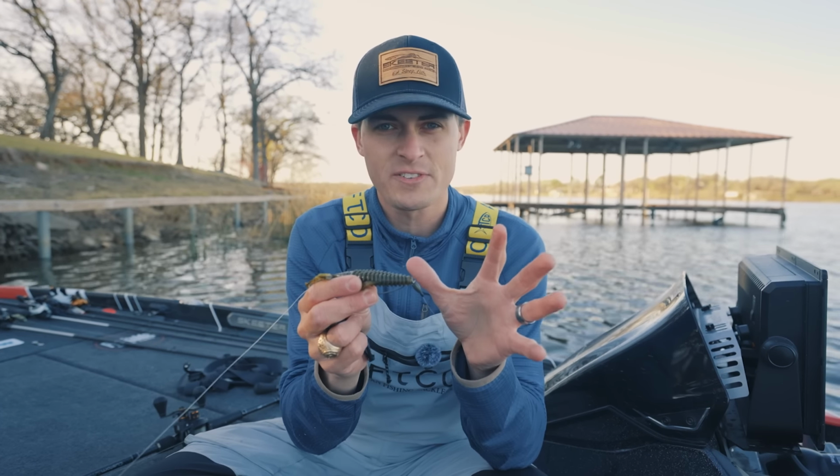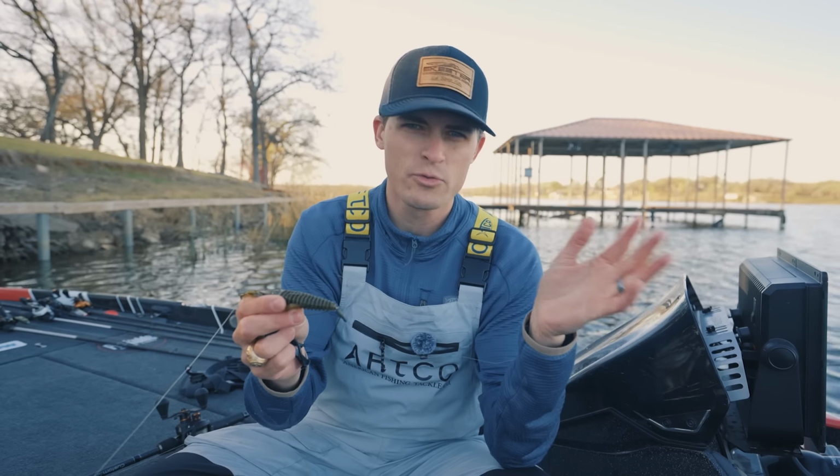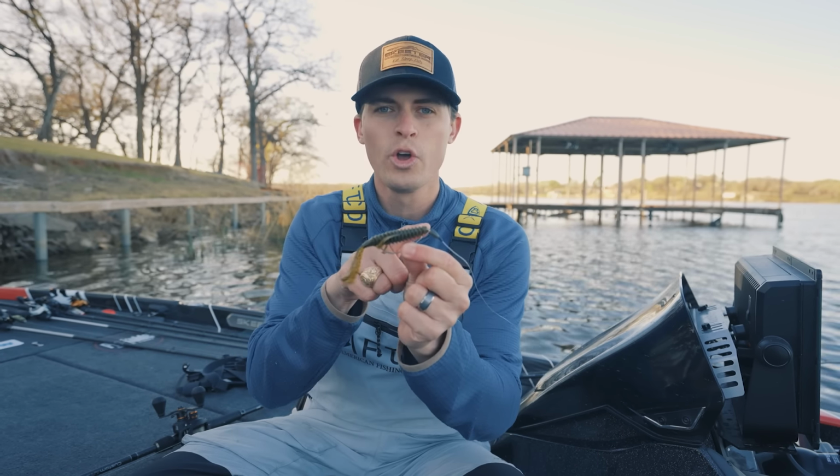But the secret within the secret here is you wanna make sure you have the right weight and hook setup. Line, rod, reel, that kind of stuff is all secondary. It's important, but it's secondary to making sure you have the actual correct setup.